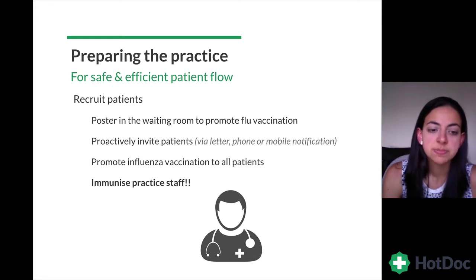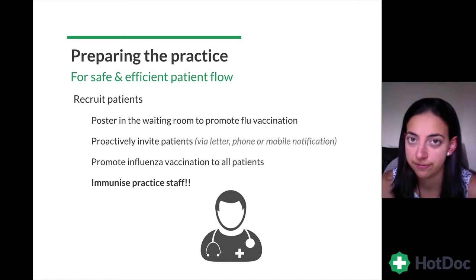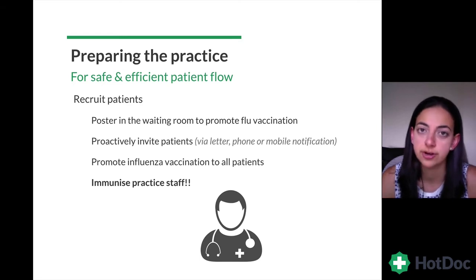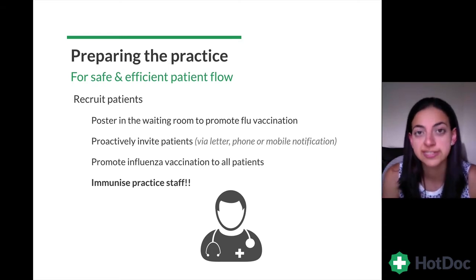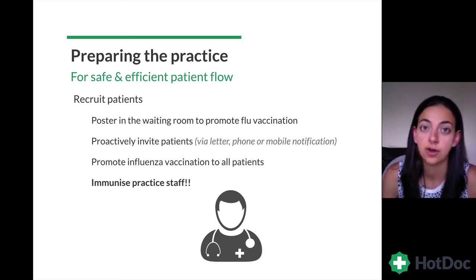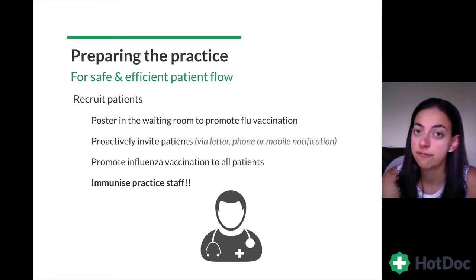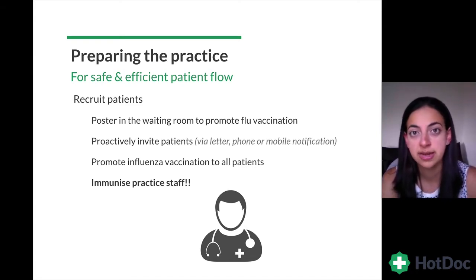Okay. In terms of promoting flu vaccination, we need to promote this to all patients, not just to the patients who are eligible for the free government-funded program. It's important to make sure that we get as great a coverage, immunization coverage, as we possibly can. And this includes immunizing practice staff. We're notoriously bad at having a good coverage within our own practices. Health professionals, as a general rule, tend to be fairly tricky to pin down to get their immunizations up to date. So make sure that you offer it to all your staff, reception staff, clinical staff, and even if you've got any external providers that come in, any cleaners, or if you've got accountants, bookkeepers, offer it to absolutely everybody.